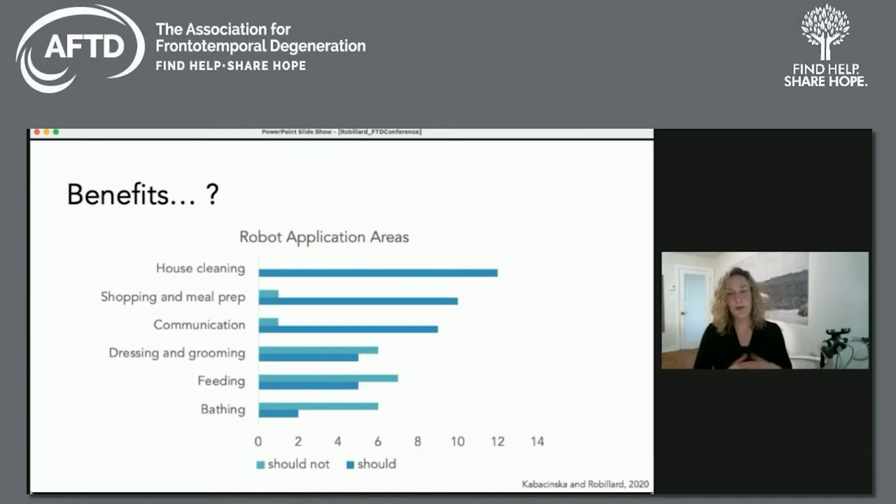We also don't all agree on what those benefits should be. So we did a co-creation workshop with adults, and we asked them about what sorts of application areas they would like robots to help with. And we had some areas where everybody agreed. And so we definitely want all the robots to do our house cleaning. And I definitely agree with that, and I have a vacuum robot at my house right now. So there's some areas where we know what kind of benefit we want from these devices, but there's other areas where we're not so sure.